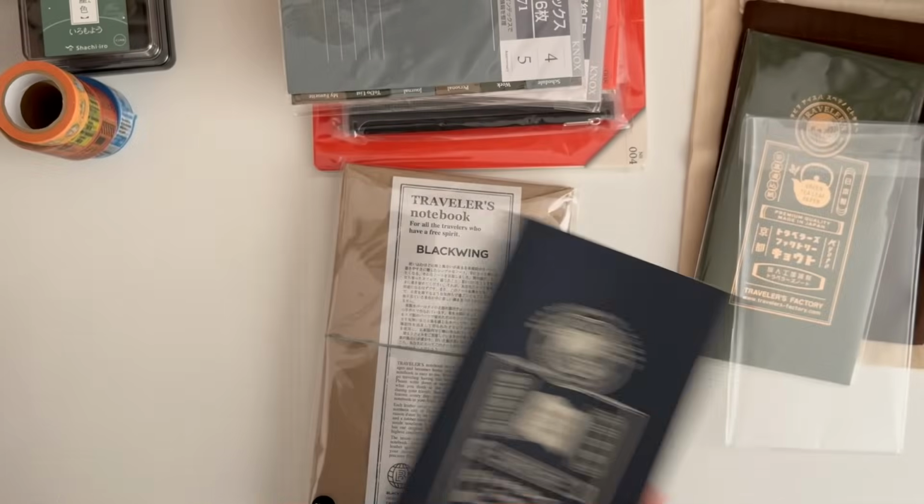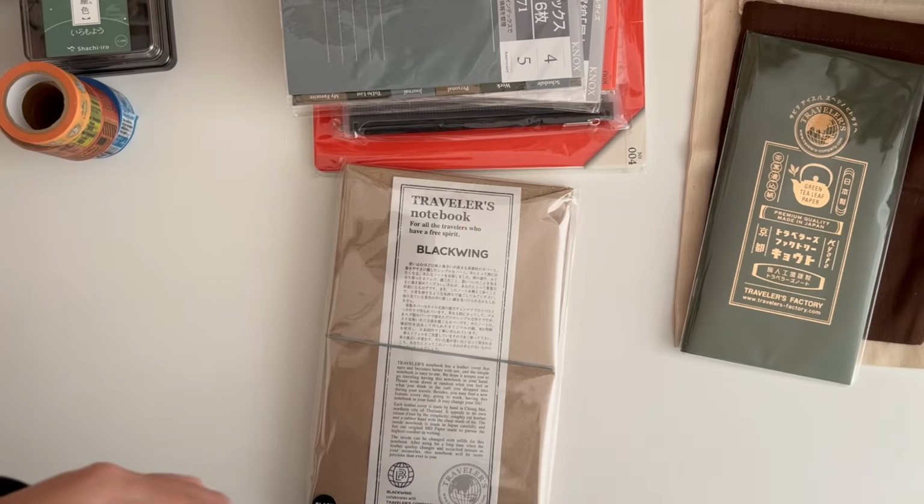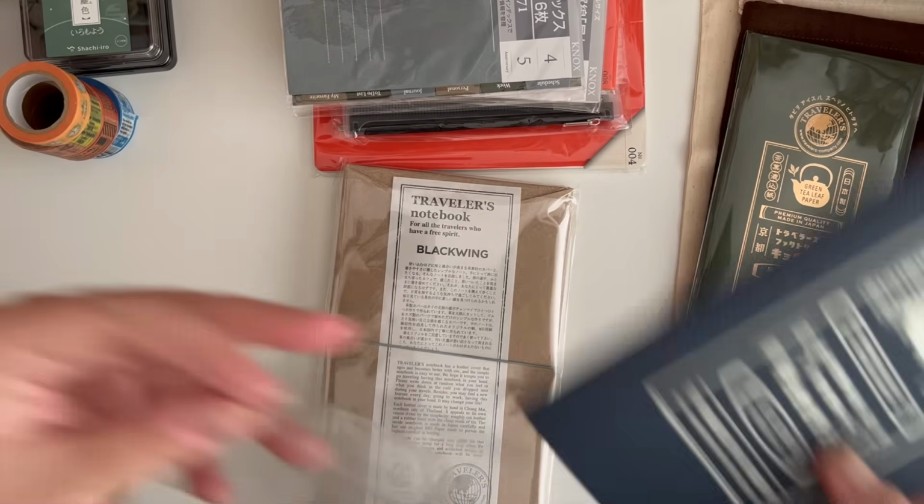Very interesting. It is a little bit more textured. I don't think you can see it, but I feel like it's a little bit more textured than their usual paper. It probably is. But yeah, I can't really tell that much difference aside from that. Maybe the writing experience will be better, but who knows really.